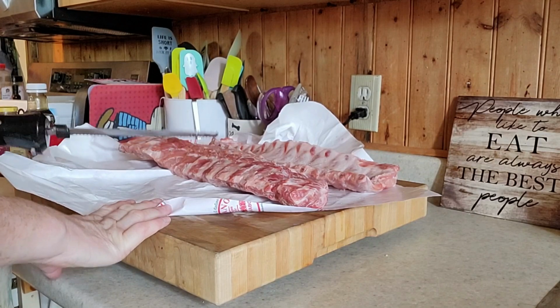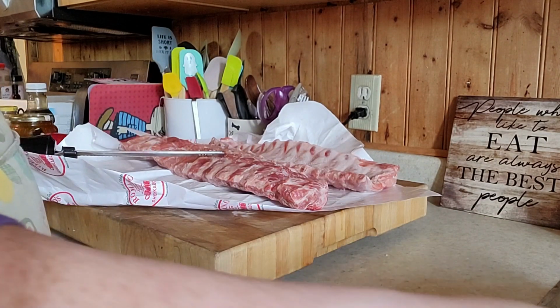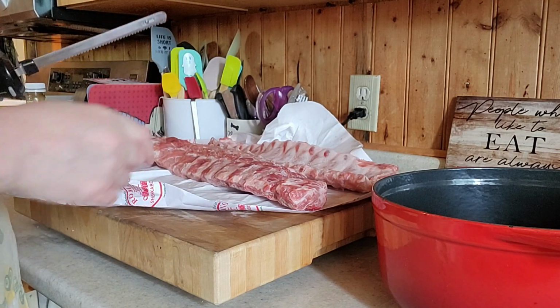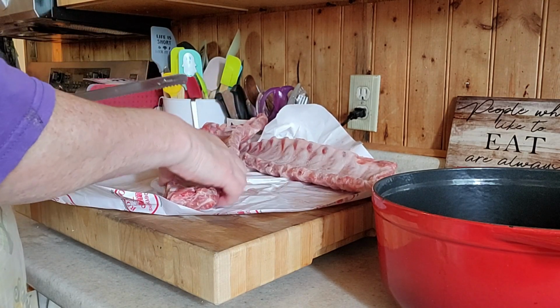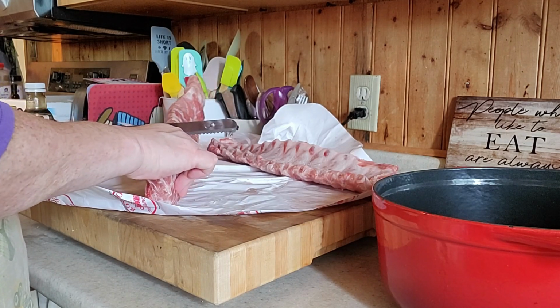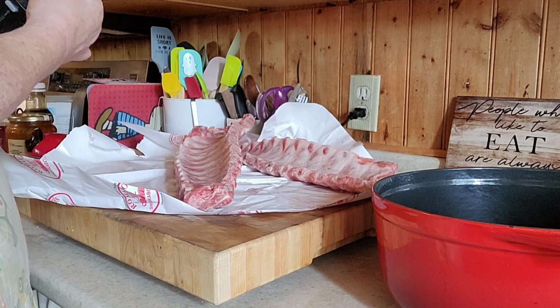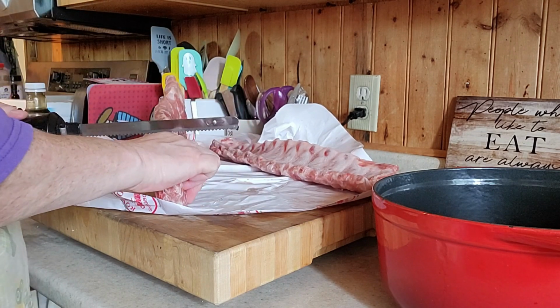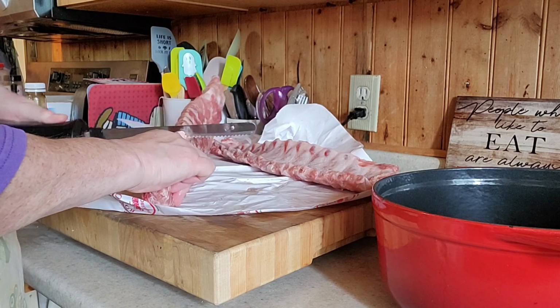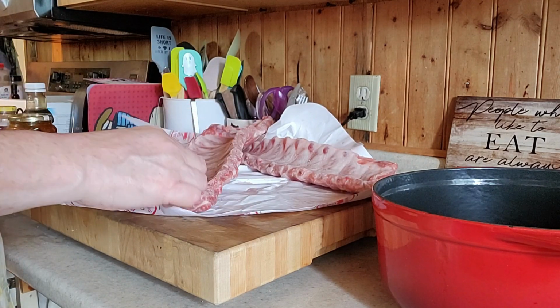Next, we're going to do our ribs. We're going to get them in our pot here and get it filled with all kinds of flavorful water. And we're going to boil our ribs. So basically what I do is push my knife in. I cut them in, oh my gosh, I don't have it plugged in.